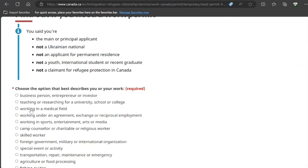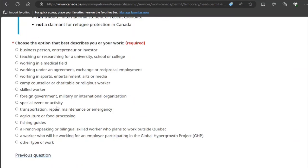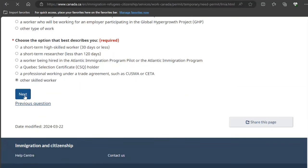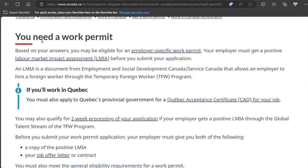Choose the option that best describes you or your work. Business person, teaching or researching at a university, working in a medical field, working under an agreement, exchange or reciprocal employment, working in sports, skilled worker, foreign government, military, special trained. So let's say skilled worker. Choose the option: short term high skilled worker, short term researcher, worker being hired in a program pilot, Quebec selection certificate holder, professional working under trade agreement. I select other. So that means you need a work permit.